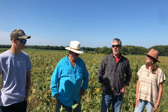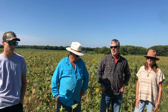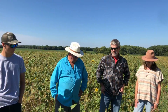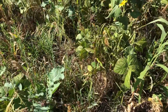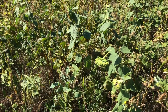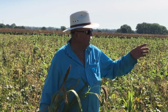We have Proso millet, we have German millet, sunflowers, mung beans, flax, dwarf sorghum, buckwheat, and some melon, okra, squash, canola, gourds.